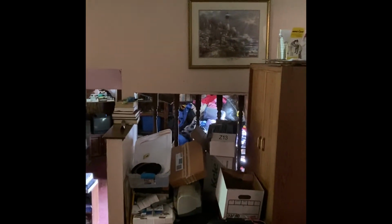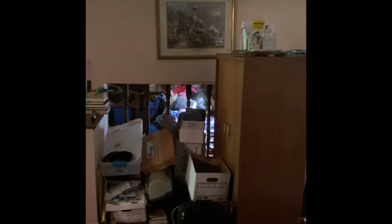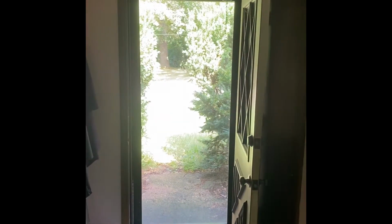So with us, basically, we purchase your house as is. You take what you want, you leave the rest, and we deal with the stuff, which is a relief for a lot of folks kind of in this situation. So this would be another example of a good house for a cash buyer to purchase.